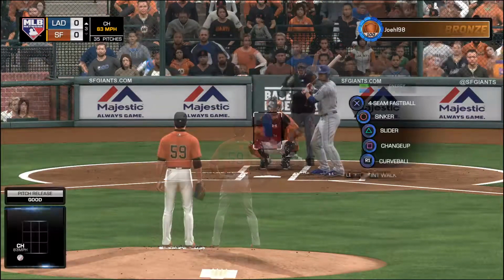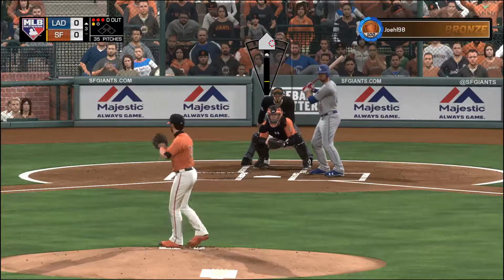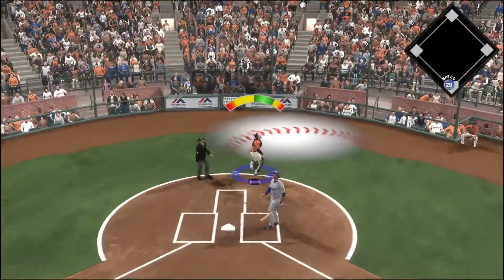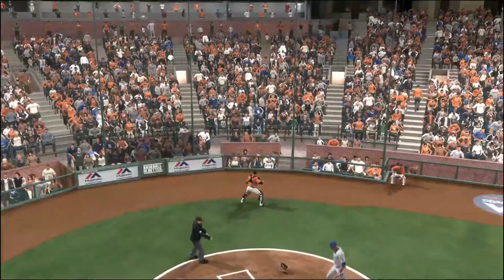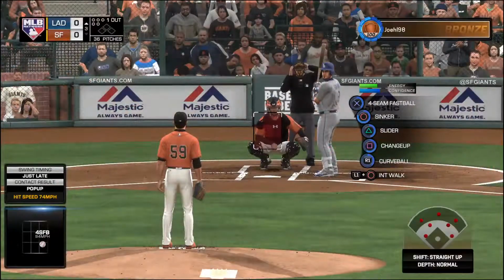Now a check swing, but he does manage to hold up in time. Ball 3. I like that check swing. He started to offer at the off-speed pitch, but he recognized it and was able to hold up. Now a swing, and he pops him up. Right up the chute. This may be tough behind the plate. And he'll indeed make the play in foul territory for the first out.